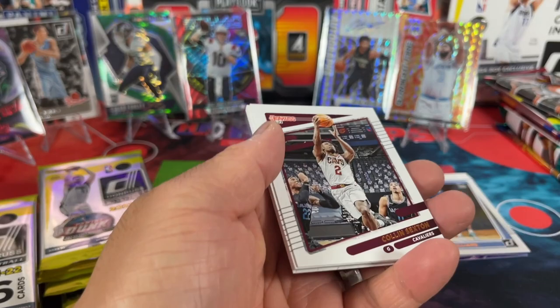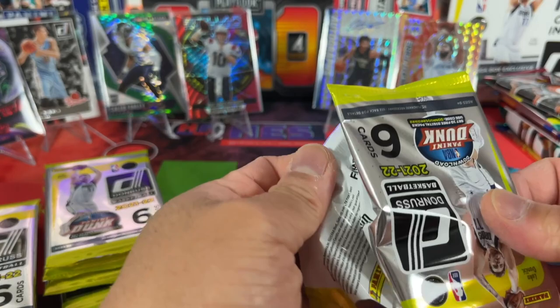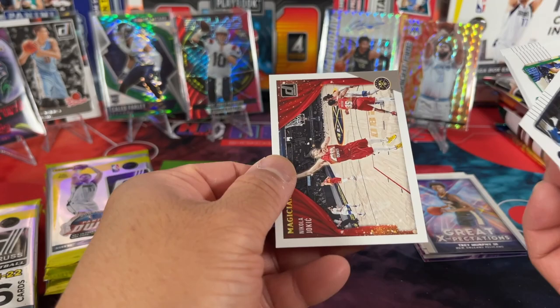It's like a lot of packs. If you have the itch to rip some packs, it's not a bad rip. You get some decent little hits. It's just not super high ceilings, you know. But it's nice to be able to see some of the players that you'd want to get on paper. So it's a good one.